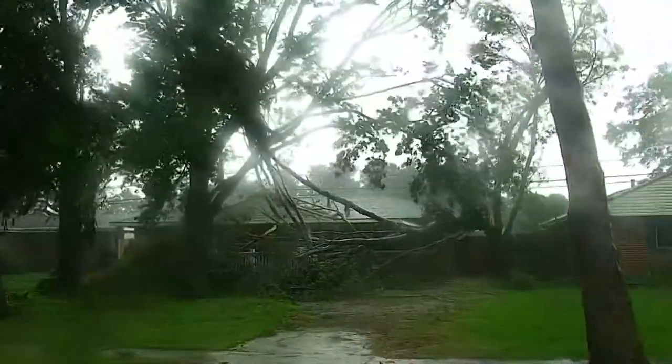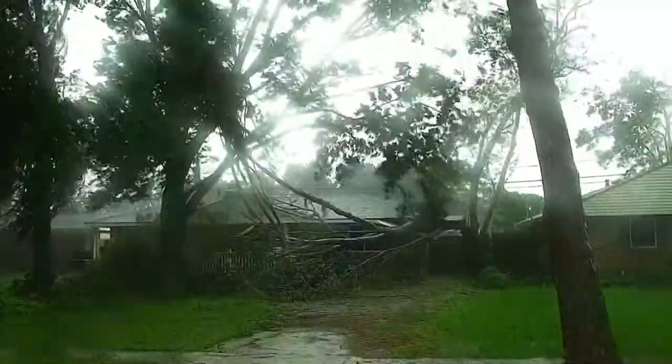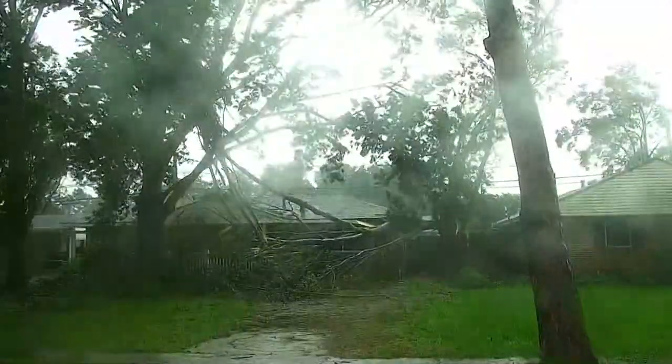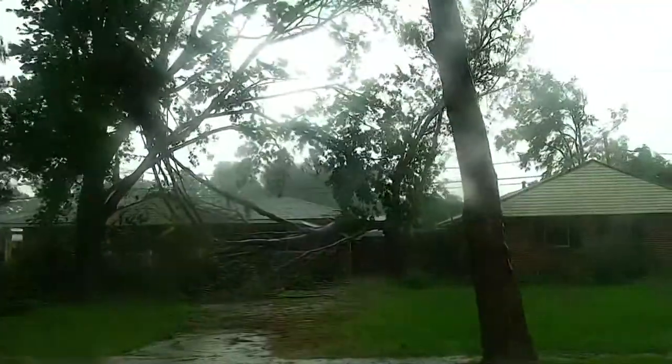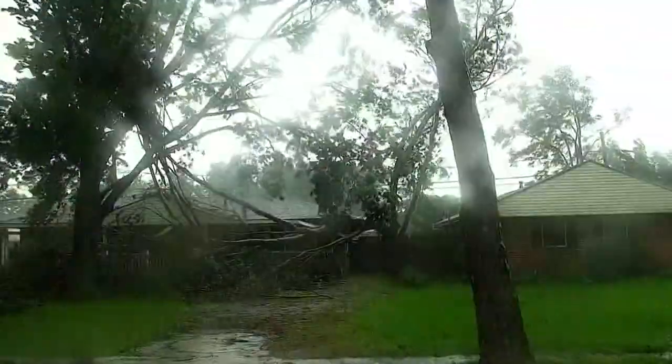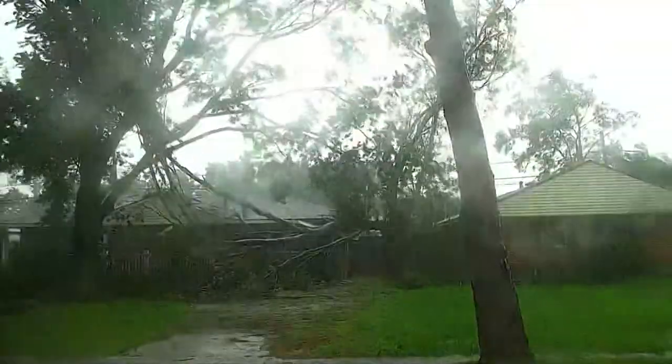But that is a good example of what the wind is doing and the amount of damage it's causing here in the Metairie Jefferson Parish area. Again, it was forecasted that some of the areas west of Orleans Parish would see significant wind and rain just in the last 15 minutes or so. That is something that we've experienced.